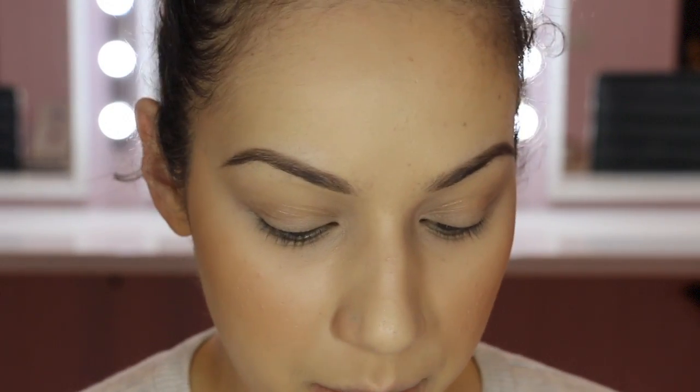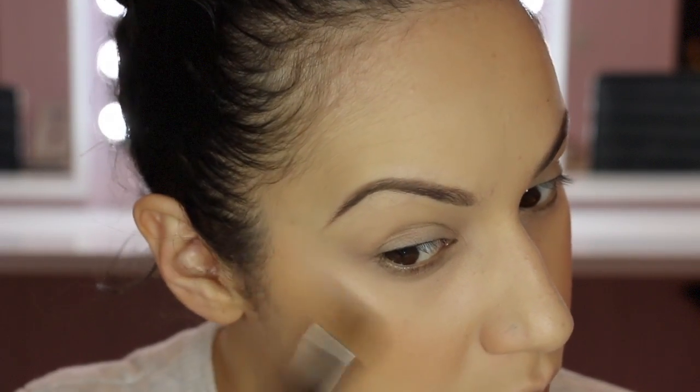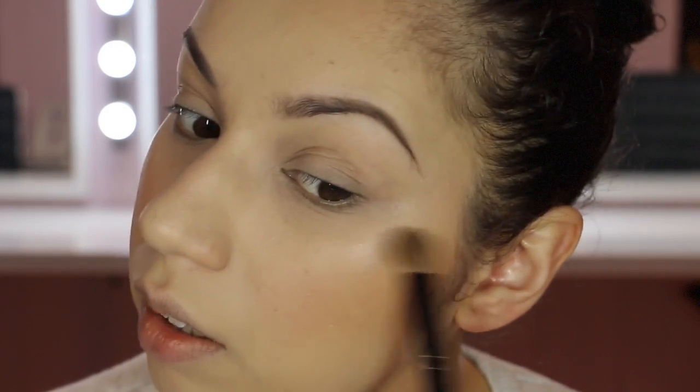And then again, depending on how much time I have, what I'm doing, all that, I may or may not apply a highlight. For today I will. I'm just taking some MAC Soft and Gentle, and this is actually just a large shadow brush. And just hit the top of the cheekbone. It just steps it up and makes it look that little bit more glamorous, but it's just a quick and simple thing you can add.